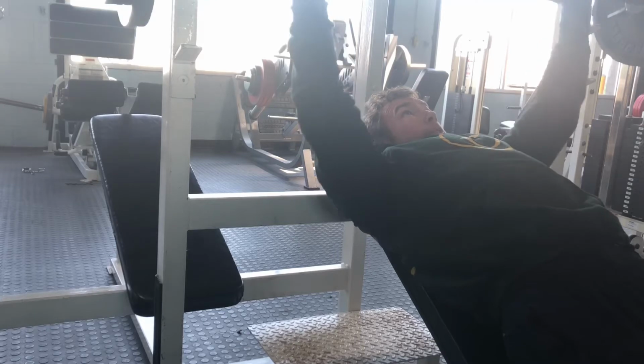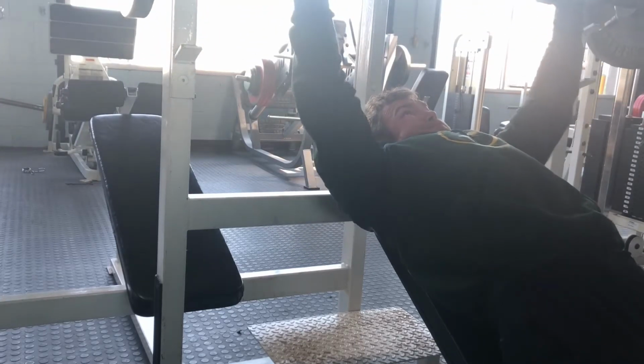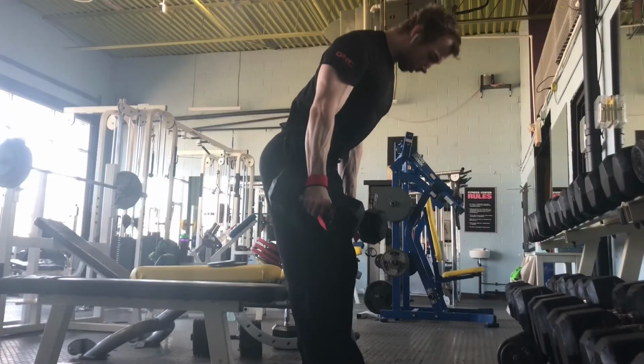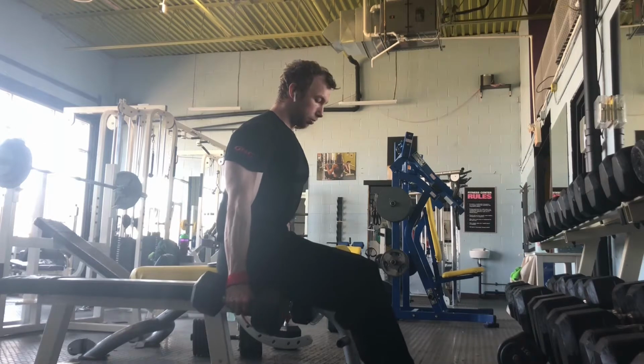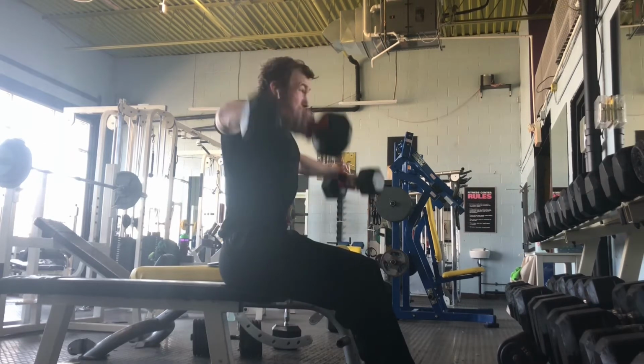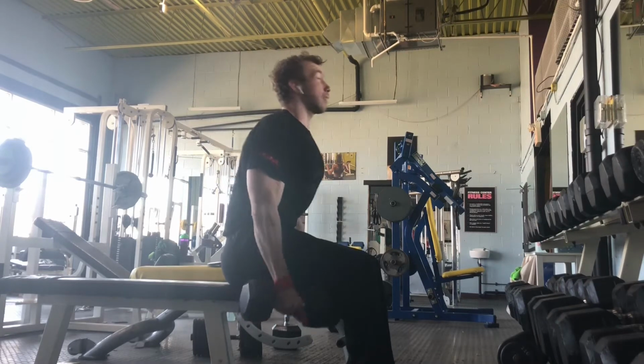But anyways, push-ups were the second movement. All 3 sets with 35 pounds added. Then we go to incline barbell press. It's no secret I'm a terrible incline barbell presser. So 175 for, I believe, a set of 9 and then 2 sets of 8.